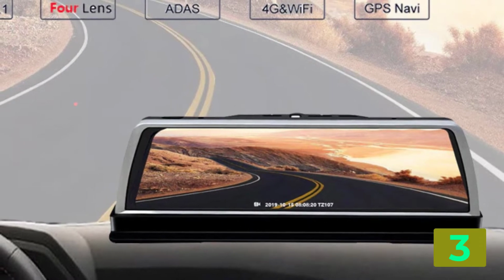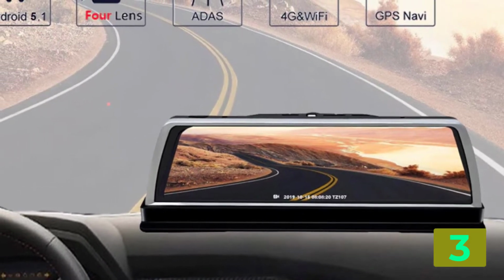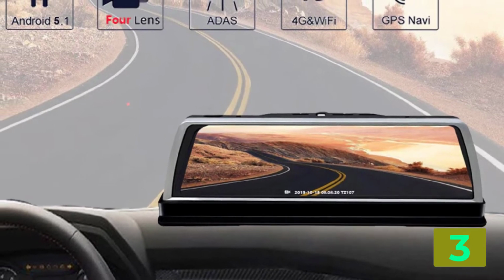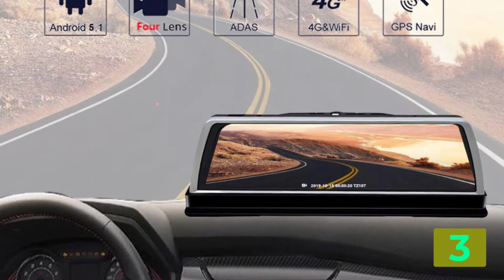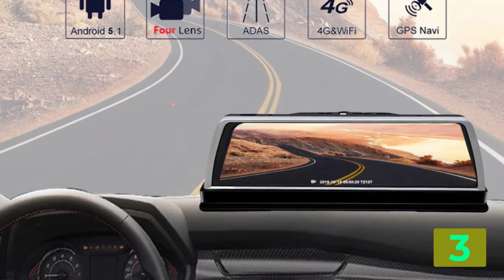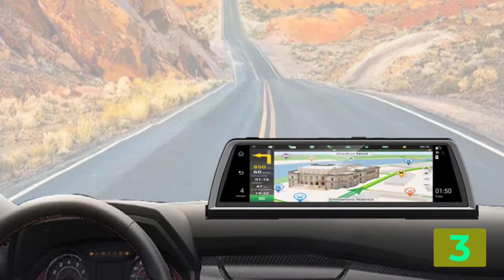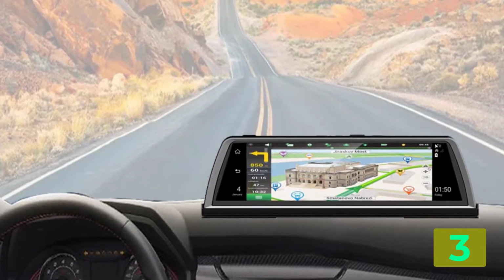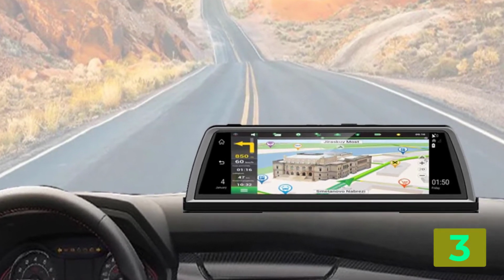Pixels, 1200 mega. Screen ratio, 16:9. Display size, 9.88 inch. Interface, USB 2.0. Display, IPS. Max external memory, 128GB. ROM, 32GB. Samsung. RAM, 2GB. Android version, Android 5.1.